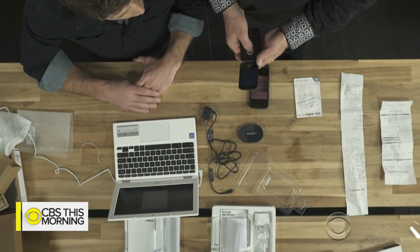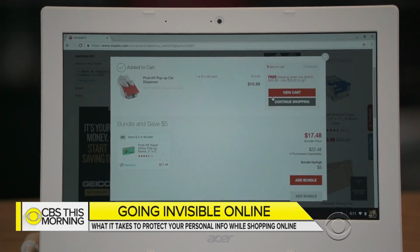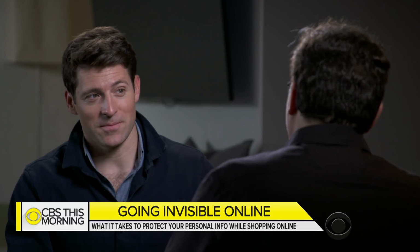After we invested about $400 on equipment and 10 minutes setting up, Add to cart. There it is. Companies had no way to associate our real identities with what we were doing online. It's almost like a superpower, a cloak of invisibility. Right, exactly. And that is a superpower. But it doesn't come free. Or easy. Basically, when you want more security, it's more inconvenient.